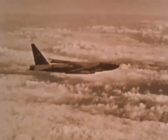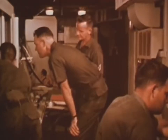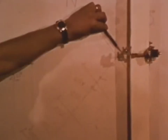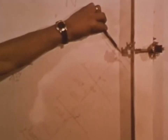Frequently, the bombers are launched to a predetermined point, and then they receive directions to the highest priority target from the Sky Spot controller. This procedure has greatly reduced SAC's reaction time in placing bombs on target. When hack is announced over the radio, the bombs are released. 3, 2, 1, hack!